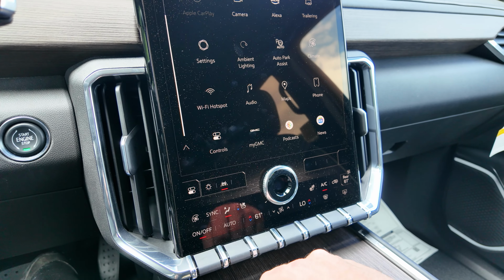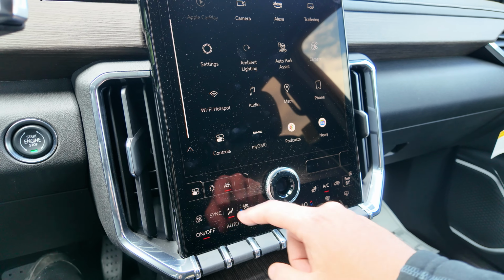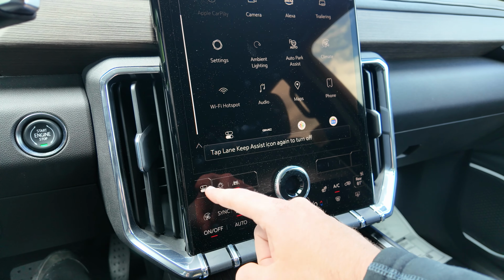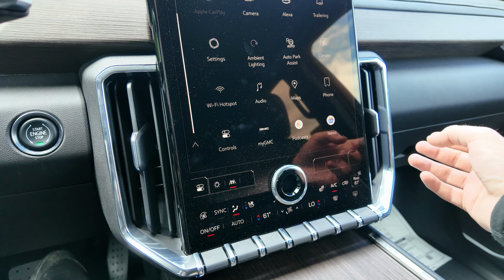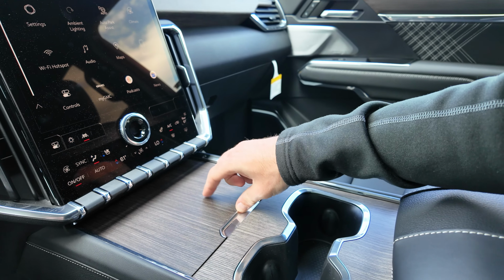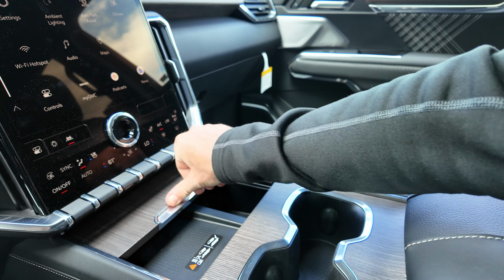Heated and ventilated seats. You've got, what else do we have? Your headlight controls are actually in the touchscreen. Most people leave their headlights on auto and never touch them again, so that's what that is. Lane departure warning is right there, lane keep assist, however you want to call it. Then we've got our center console, wood trim, feels really nice, real wood. Open that up.